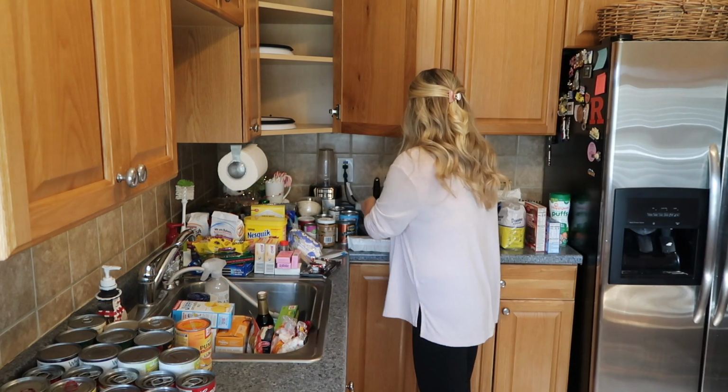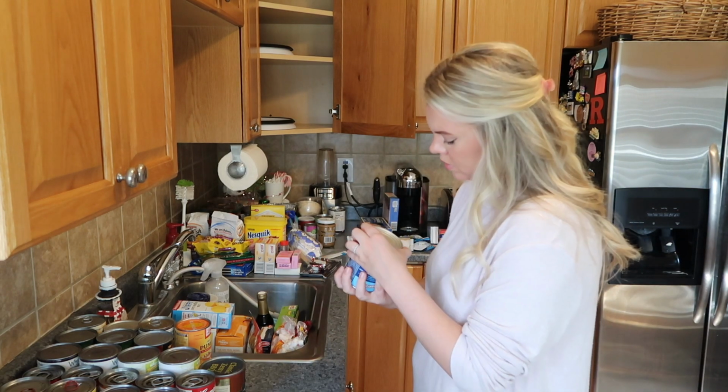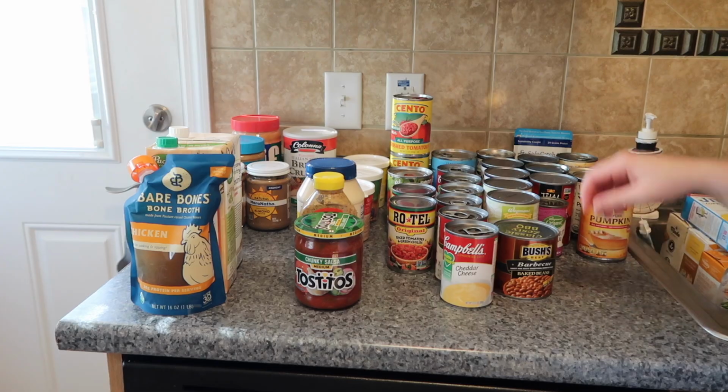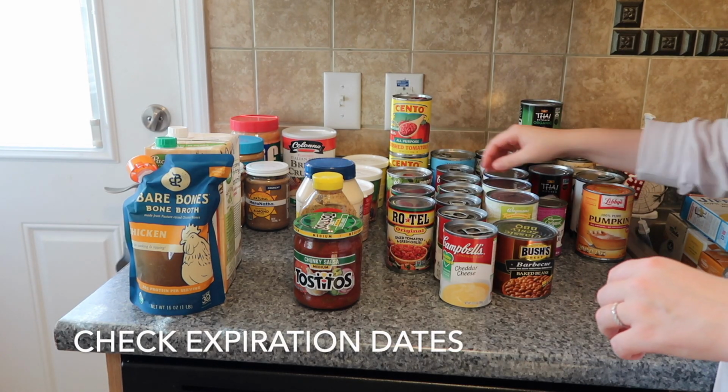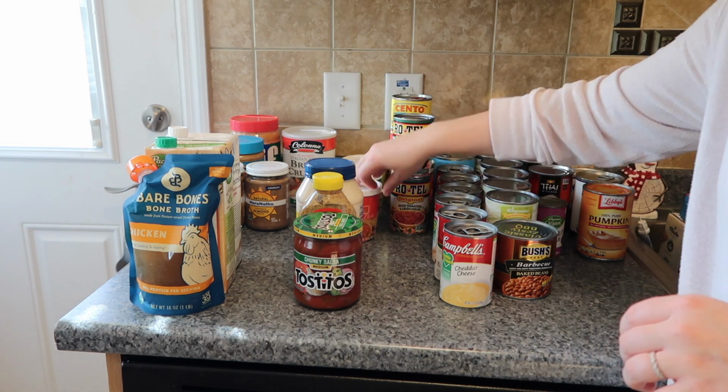I didn't get to it last year because I was so pregnant. And then of course with the year that we've had, now is the only time that I got to do it. So going through, I'm organizing the cans, I'm checking the expiration dates on everything, and then I am sectioning up and categorizing the duplicates.